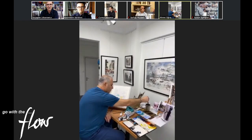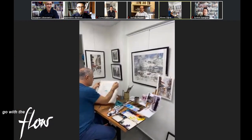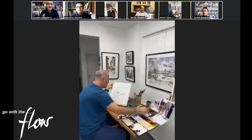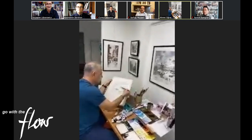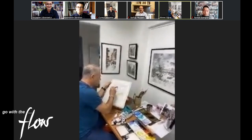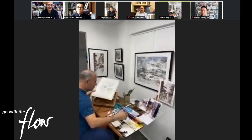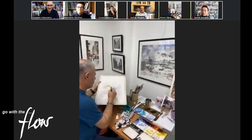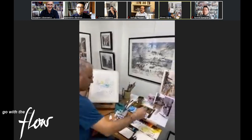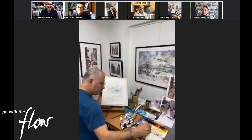What we might do, we'll watch for a little bit longer, and then we'll move to Suresh for a short time. Can whoever's holding the camera in Ahmet's house just go closer so we can see what's happening on the painting? Just a little bit of detail to see what's happening there, because he's moving at a rapid pace. He's really moving quickly now.